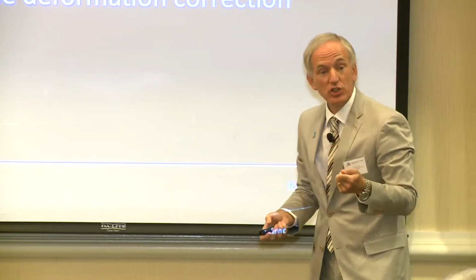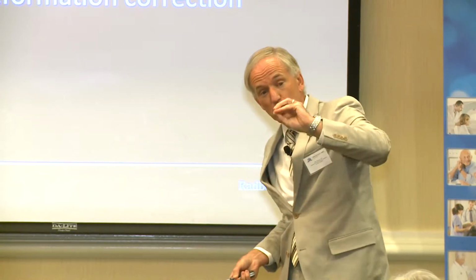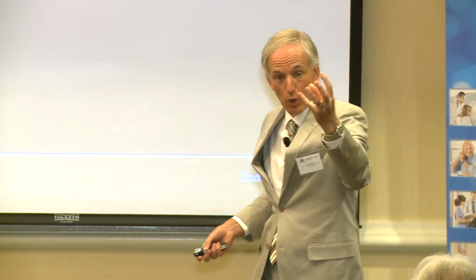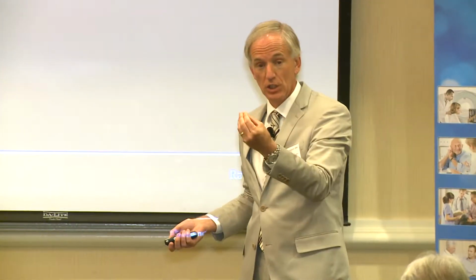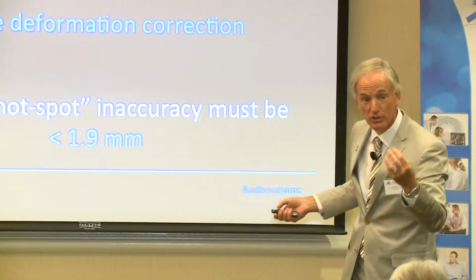Also, if you stick a needle or an ultrasound transducer into the prostate, it deforms. It's not a rubber ball, it's more like a tomato. If you press into a tomato, the shape changes, and that causes an inaccuracy. And you will not miss the tumor, but you will miss the hot spot, the most aggressive part.